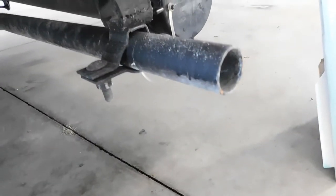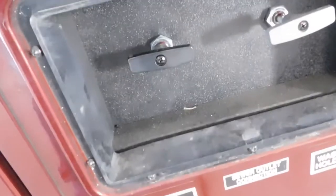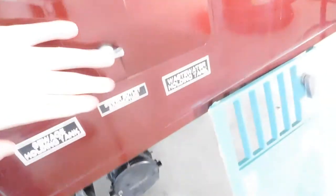Black and gray. This has a little outside shower. GFCI receptacle. It's your exhaust for your generator. Here's your sewer outlet. And then right here we have access to your bypass, or your dump valves. Black on the left, gray on the right.